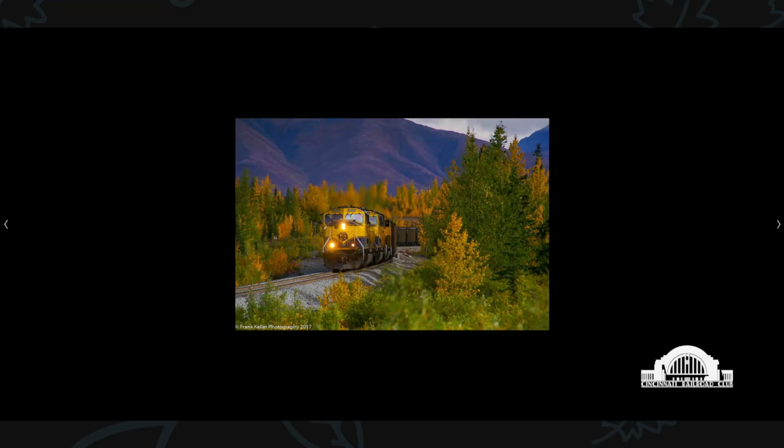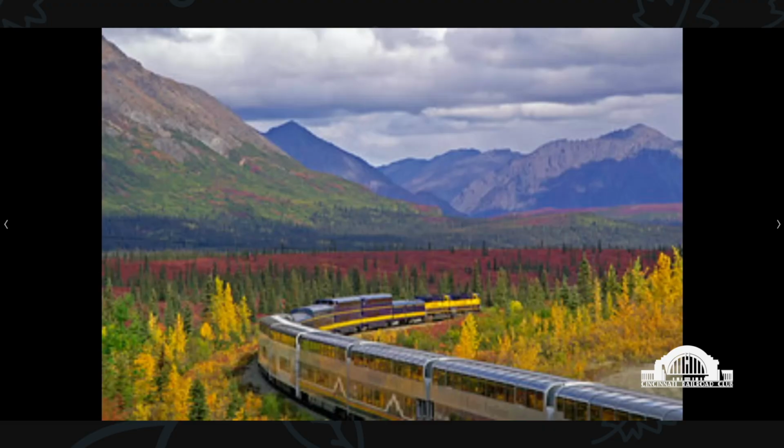Another shot of the export coal approaching. They just crossed the Chulitna River in the fall colors. Now you can see that's at Summit, across the Continental Divide at Summit. You can see they're headed towards the mountain in the distance. It's crossed under the Parks Highway in that area and eventually ends up in those mountains in the background.